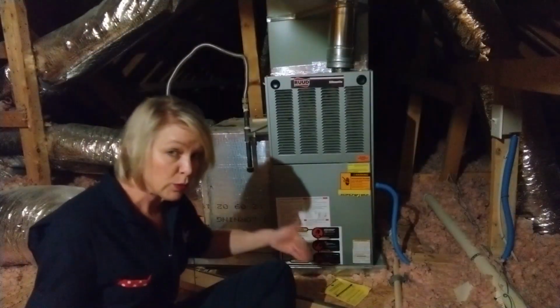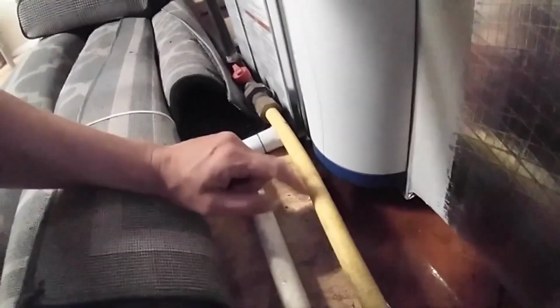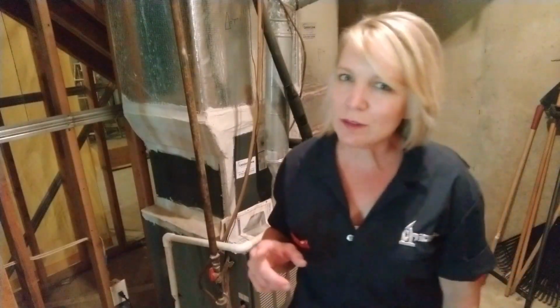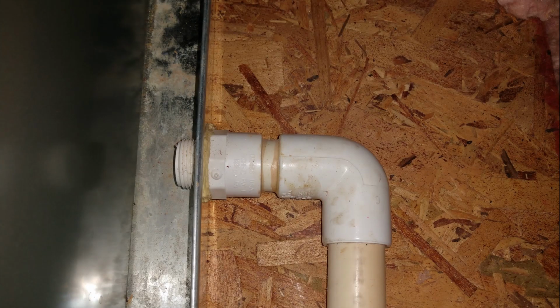Now, if water starts pooling in this drain pan, it can rust and you can have really big problems if it rusts all the way through. Also, if you have a humidifier involved in your system, then a leak can actually come from there as well and drip into a drip pan or onto the floor. In my case, the drain line is actually glued to the drain pan, so if it does get clogged, it's going to take a little bit of ingenuity to get it unclogged.